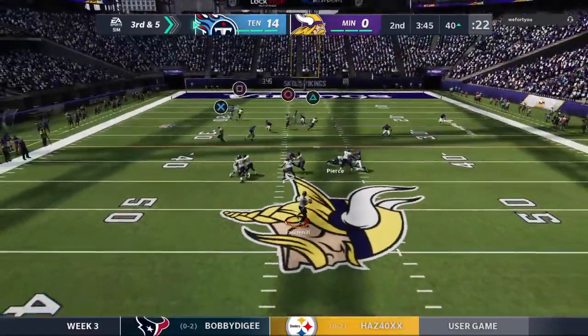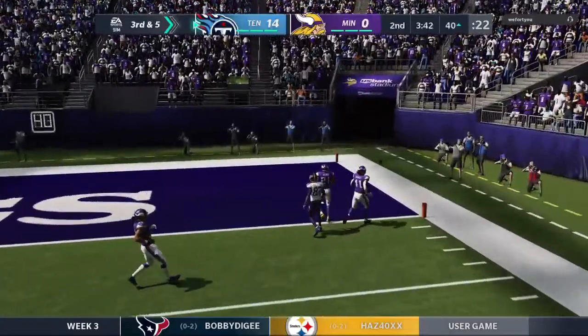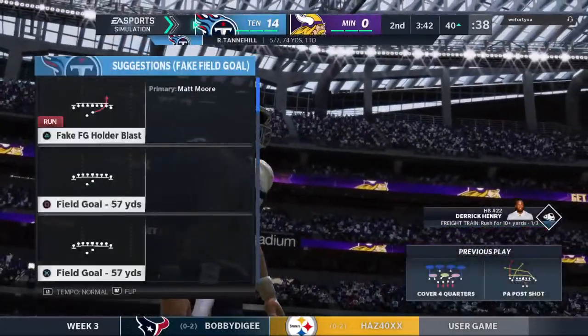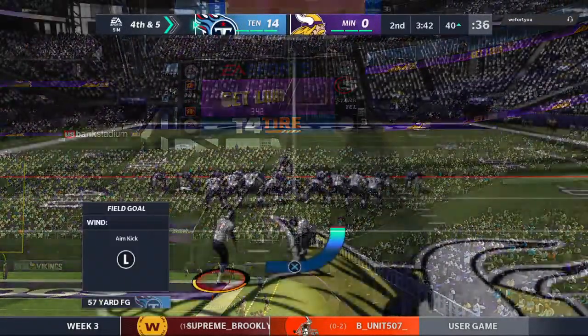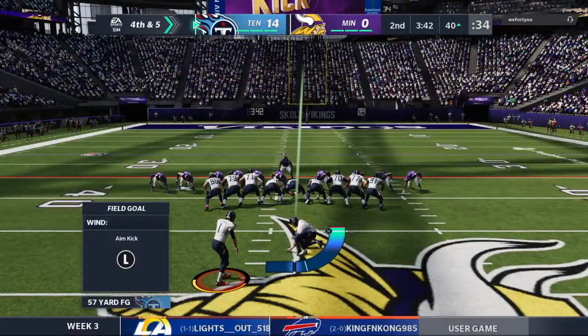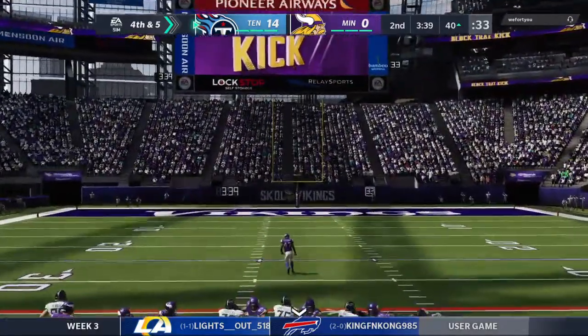Off play action, Tannehill. He'll rifle this one deep right side. This Minnesota D is up to the task on the 3rd down pass play. They certainly had good starting field position on that drive, but couldn't do anything with it after 3 plays. Have to admit that's a disappointing end to excellent field position.